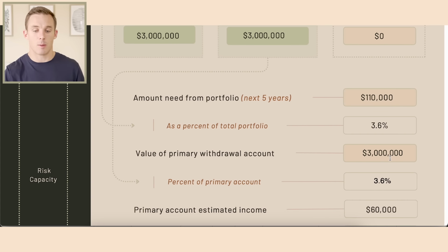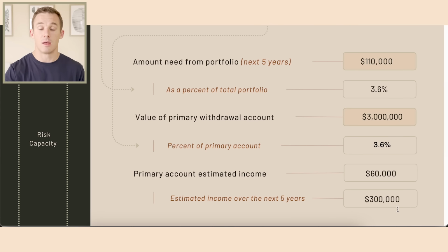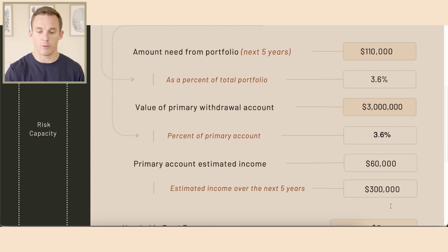Well, the estimated income on this $3 million portfolio, we assume it can generate 2% in dividends and interest. That's $60,000 per year that's generating income. If we assume that income amount for 5 years, that's $300,000 of income that could be generated from that portfolio. And here's what we're doing. We're saying, here's the total amount you're going to need, $110,000, at least the projected amount. Here's a total amount that's going to be generating cash, dividends, and interest before you even have to dip in to the principal of your portfolio.